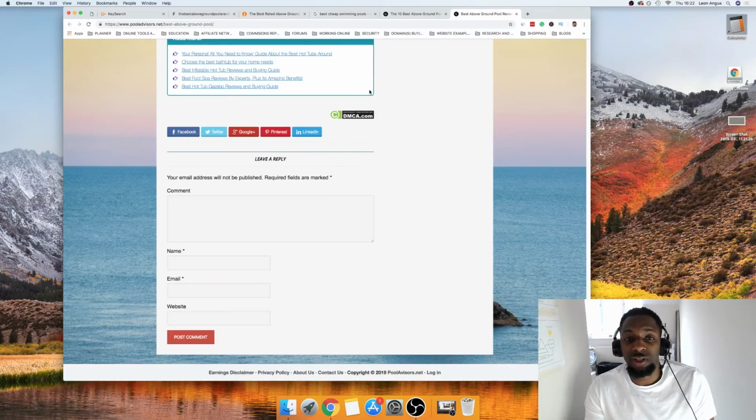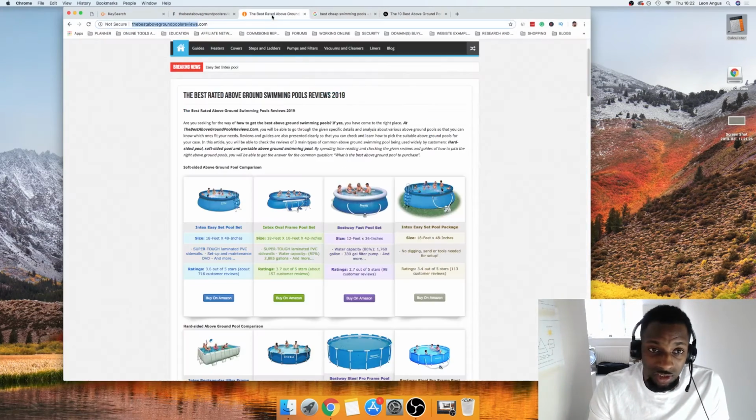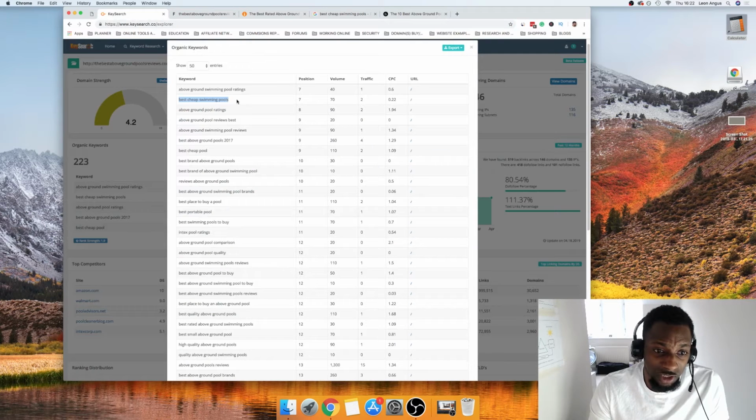So yeah, it looks pretty good. I believe you could probably outrank these sites though. They don't look like anything special. I knew there was going to be a whole bunch of affiliate sites there. And then best cheap pool, they're ranking for that. So I think this niche is one that you could definitely go in and smash. I might even consider it myself.